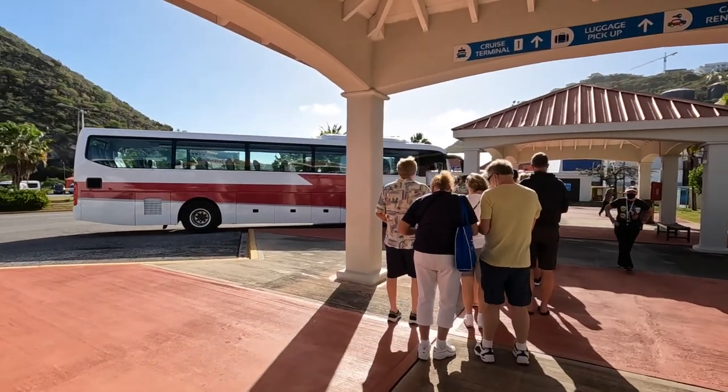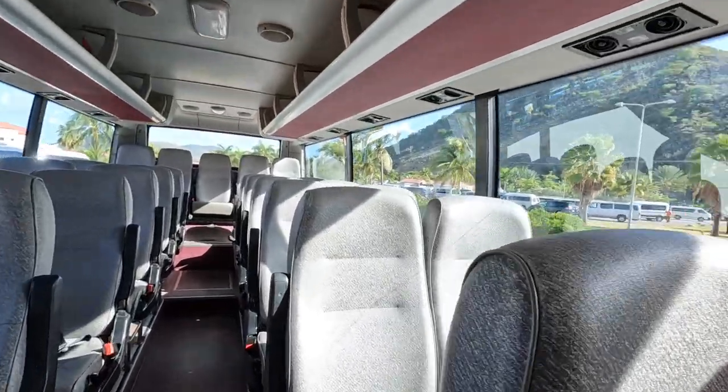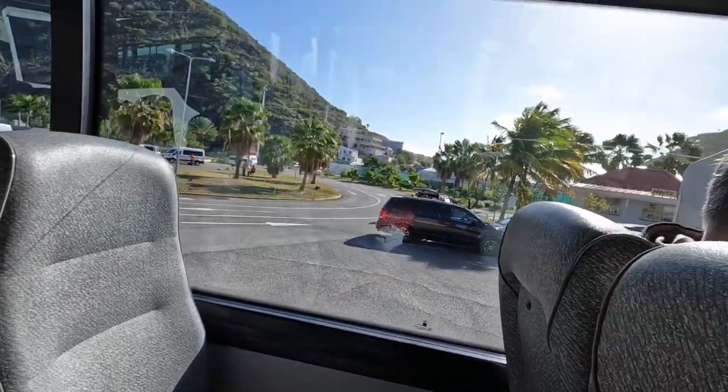There's our ride for the day. Looks very nice. We will see you on board. In the sun? Take the left. Okay. That's the rule, Robert. Wear your seatbelt. Always. The AC works very well on this bus.